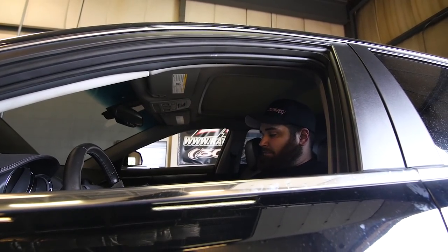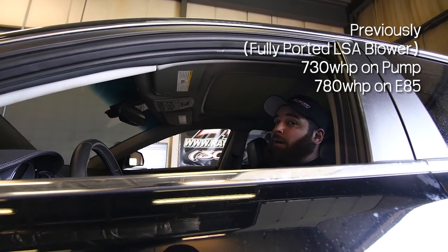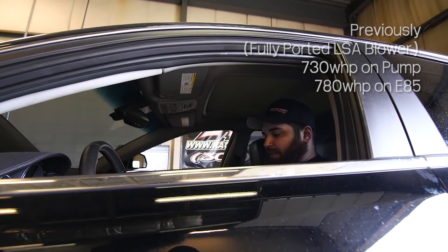823 and 815. It's a little bit more than the 780 it used to make. They made 730 on pump. Oh, is it 730? I thought it was, well, 780 on the 85. Yeah, but it's all pump right now.